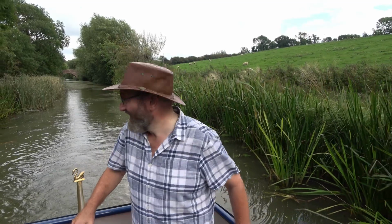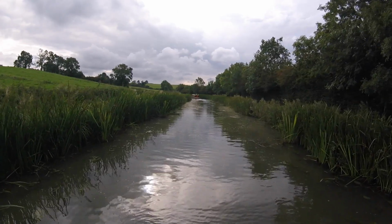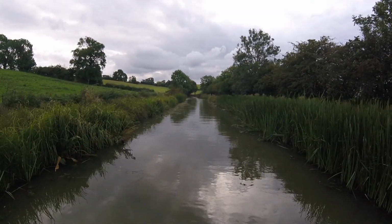Difficult to gauge the water level. Normally where there's Armco, you can see a sort of tide mark, and if the water's below that, you know the level is down. But with all these reeds along here, there's nothing like that to go by. I had expected I would have found somewhere to moor by now. It's just like wild countryside at the moment. This is very tight through here. Very tight indeed.